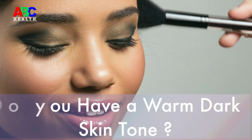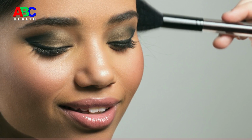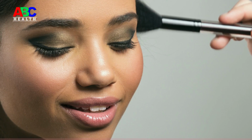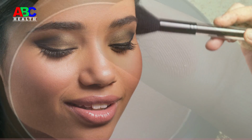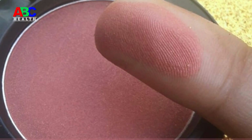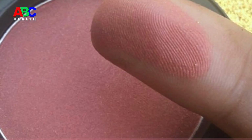Do you have a warm, dark skin tone? Your skin may trend anywhere from an olive to a dark brown, and you can play with tones to find the shade that accentuates your natural glow. What you do want to avoid is plum or mauve shades that may make a warmer toned skin look ashy or dusty.